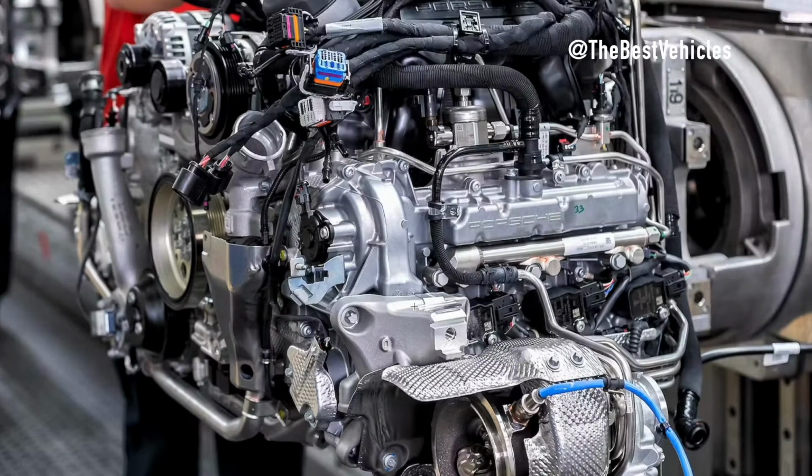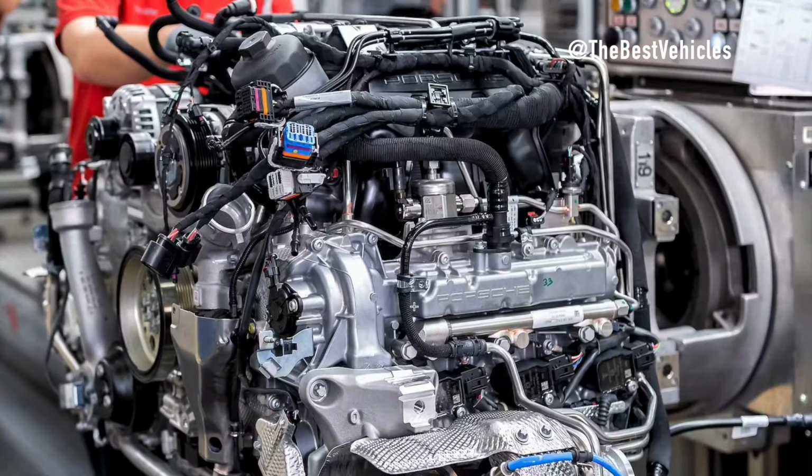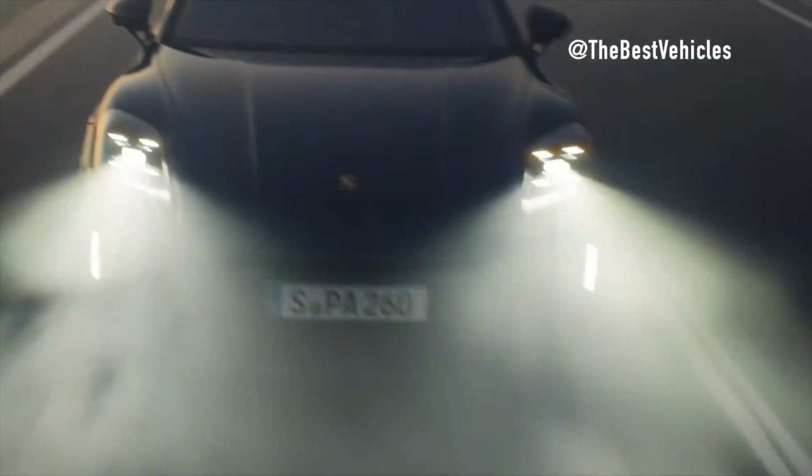More information. On sale date and price. It is expected that the new generation Porsche Panamera will be available from early 2024, with prices starting from $99,900 United States dollars for the standard version. The Turbo E-Hybrid and other technical specifications will be announced later.